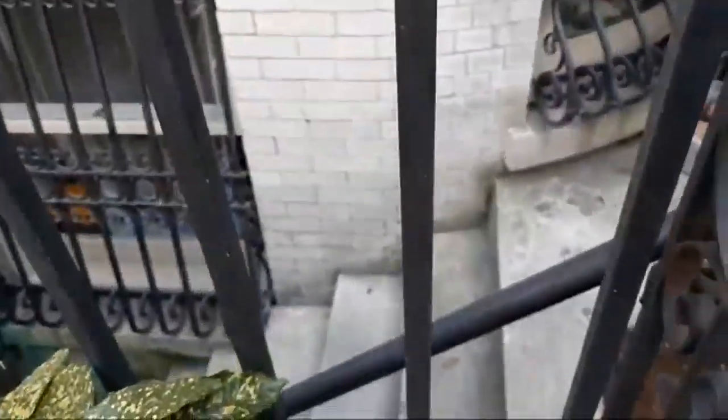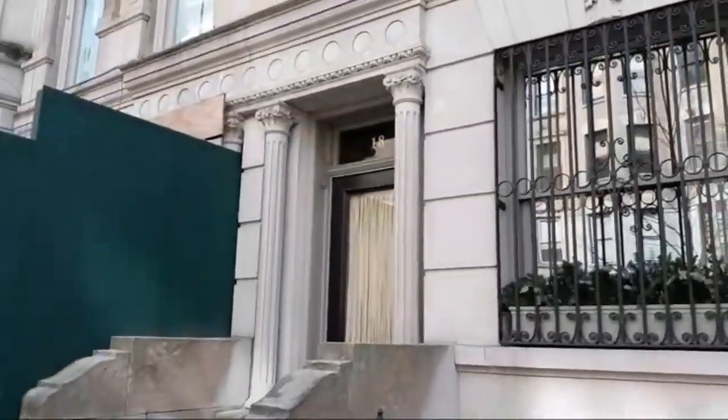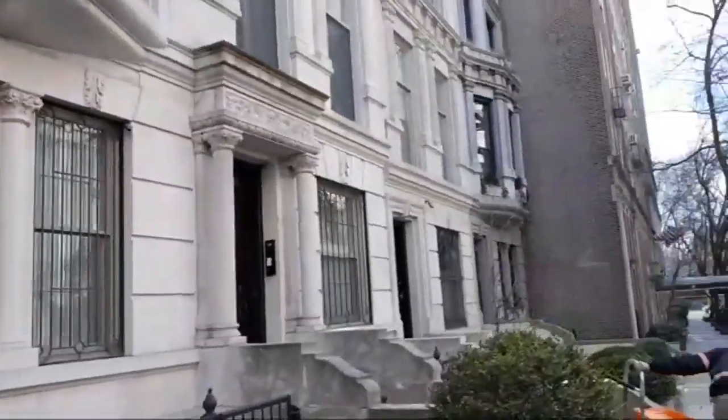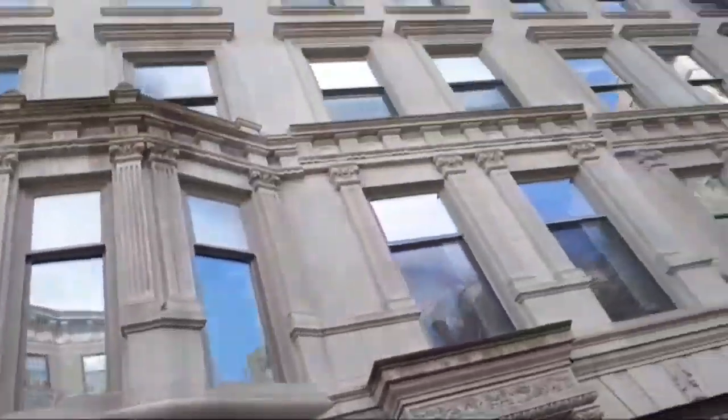So it's the same thing. Old bricks and new stone. Old bricks, new stairs. All these stairs were built on after the building was originally put up. Columns on the doorway here. Columns on the doorway there. Windows coming out.